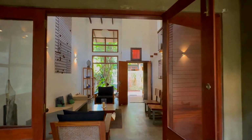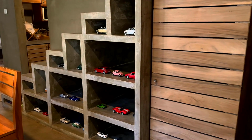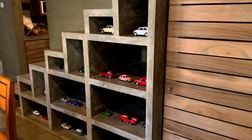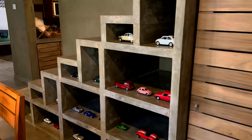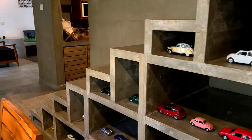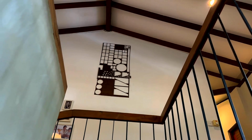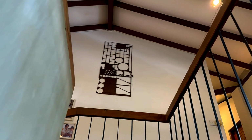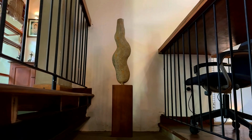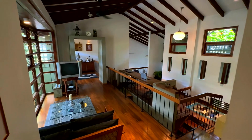Again you are coming back to the double height living area. The ferro cement cupboard under the staircase, precast and assembled at site. This is the upper floor TV living family living area. You can see the recycled Paramara timber on the floor.